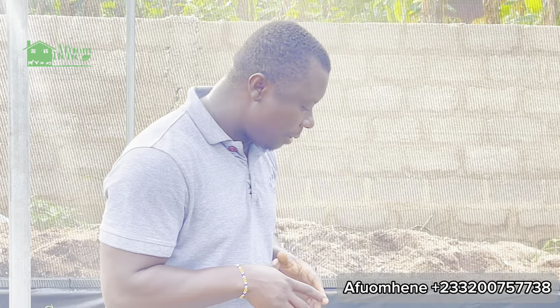Today we are at a place called Adawso. Adawso is in the eastern region of Ghana, closer to Florida. And here we have built a 3,000 capacity snail greenhouse. And as usual, I'm always excited when I bring you projects that we have done.